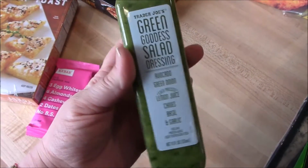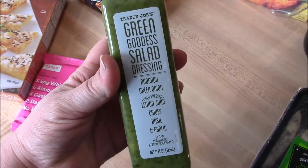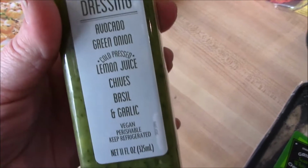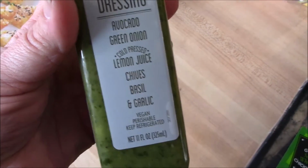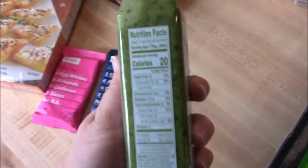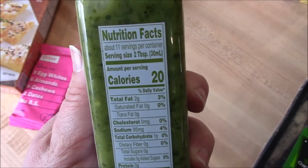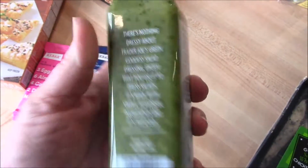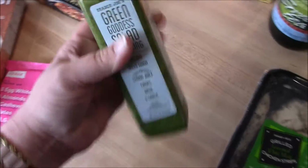You actually get it in the refrigerated section. It's the Green Goddess salad dressing. It says that it has avocado, green onion, cold pressed lemon juice, chives, basil, and garlic. It's vegan. It only has 20 calories per 2 tablespoons. Anyway, I like Green Goddess dressing, so I just thought I would give that a try.